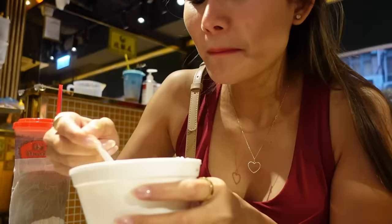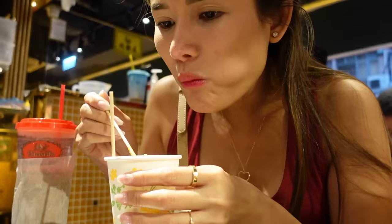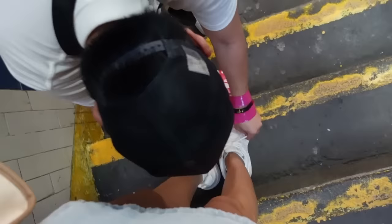Parang siyang bok choy. This is their fish and meat dumplings with their special homemade sauce. Yung taste niya is not for me. Hindi ko masyadong gusto. Tamis-tamis kasi. Sabi ni Bart, ito daw is matabang version ng bok choy.